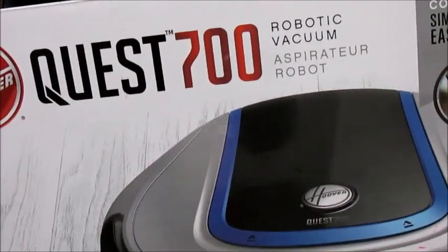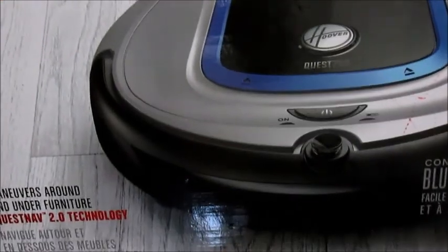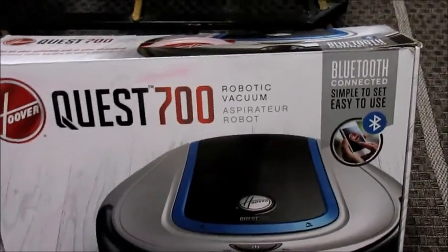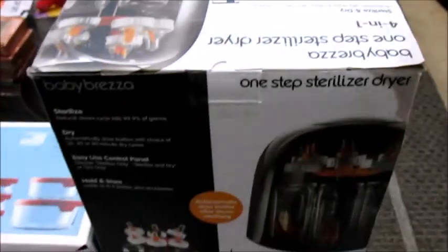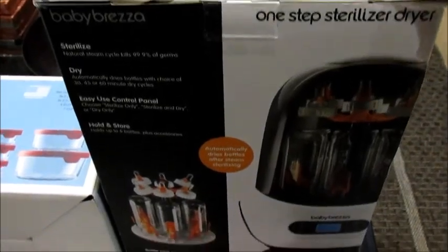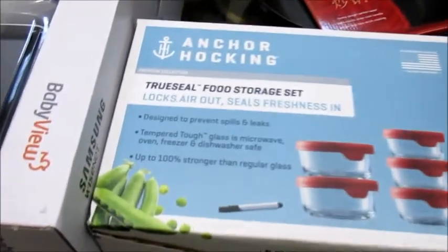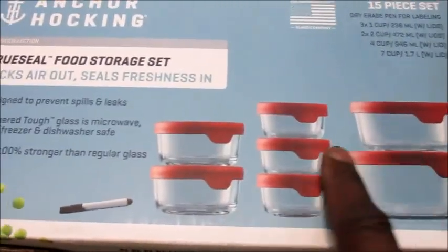And I have another robotic vacuum cleaner. You have this one. And I also have this one. And above it, I have this sterilizer thing for your baby bottles. And this storage set. This one right here was broken, so I threw it away. So everything else is in it.